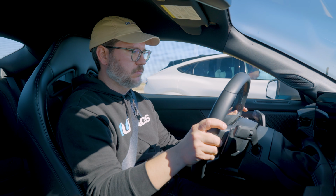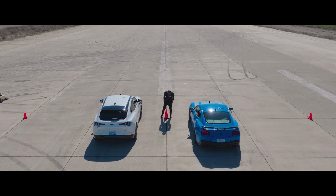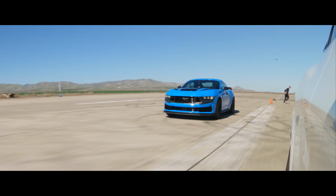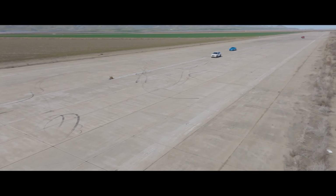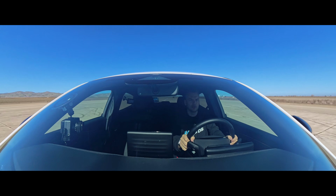Five, 4, 3, 2, 1. And we're off! Oh man, that Mach-E is so quick off the line. We got the jump over the gas Mustang as we expected, but now his higher top end will be coming in.